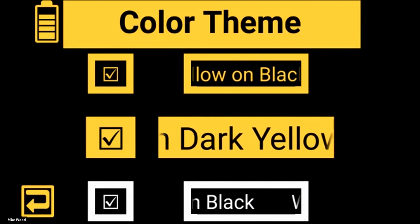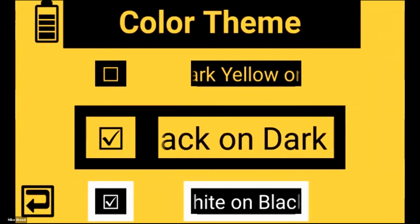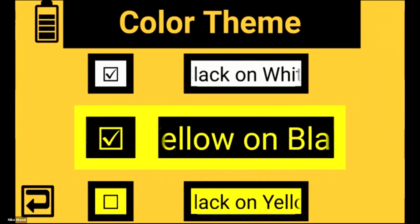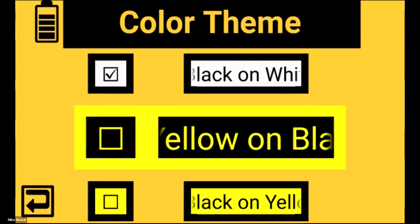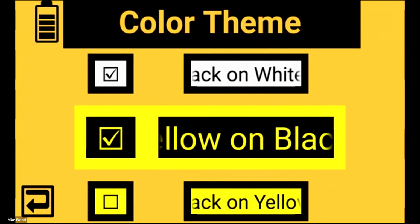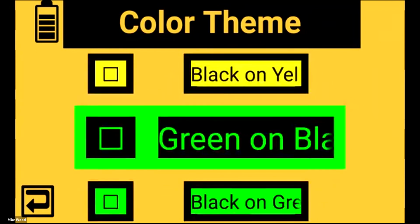If I want to get rid of the yellow on black, just click that away. What if I wanted a brighter yellow on black? Just click that on or off. Quick and easy, just touch screen, select the ones you want.